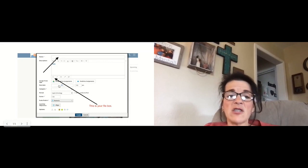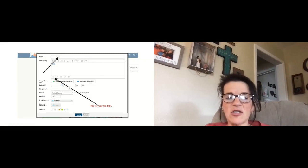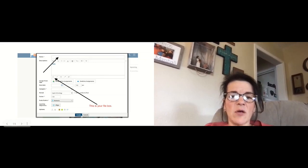You will give things a due date. Once you do, the time will automatically set up to 11:59 p.m. You can change it if you want. Say if you want it to be done by the end of the school day, you could set that for 3 o'clock, whatever. Your point value can also be changed.